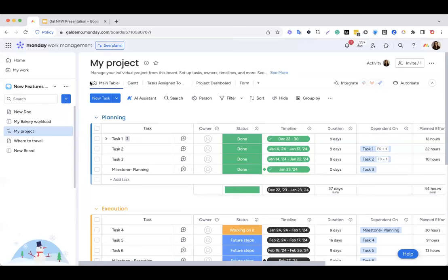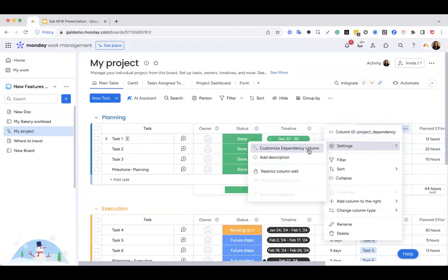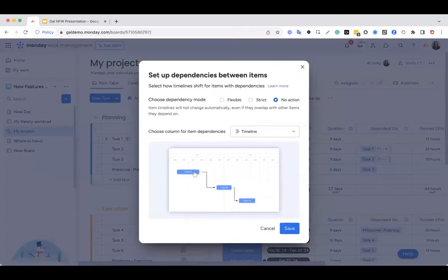Lastly, we have the no action mode. You might have already seen this action within your account, but this allows you to set up dependencies without having the dates automatically shift. With the no action mode, you can use the dependencies as a visual aid only, or use the status change when it's ready to start, but none of the dates will be affected.